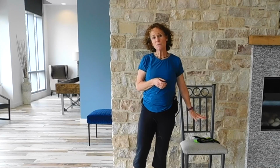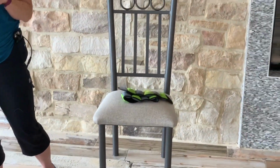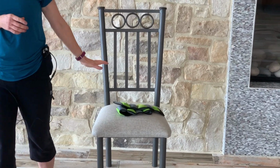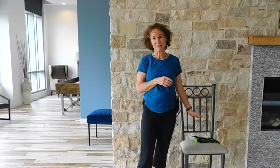To do this exercise, it doesn't really require very many props. The 2 things that you need, for sure, are a chair like this chair with a high back and a flat seat. This you will use to help you balance during the different exercises and also will help support you in the best posture while you're doing the exercises.